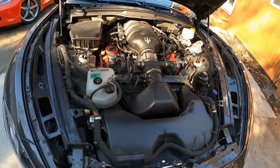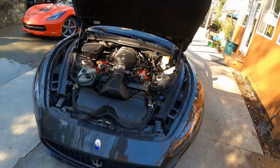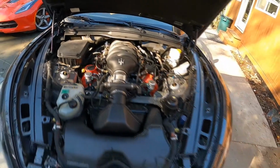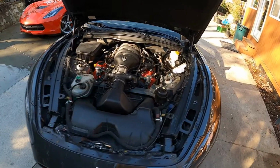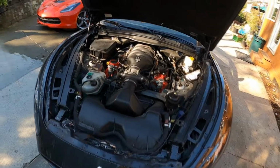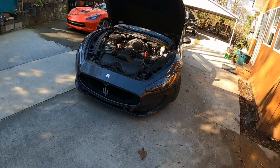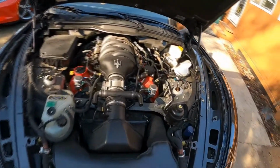So I took off the covers so we can get a good look at everything we got underneath, because the covers cover everything up. This is a 4.7 liter V8, naturally aspirated, that was built by Ferrari, and it's just the last of its kind. Nowadays, with the way emissions and all the regulations are going, naturally aspirated engines are a dying breed. Nowadays, all the Maseratis are turbocharged, and in my opinion, a naturally aspirated engine just has the best sound.